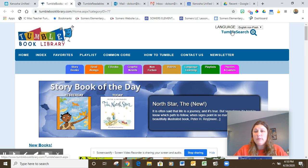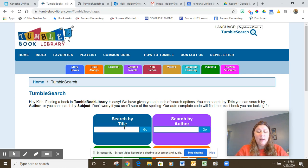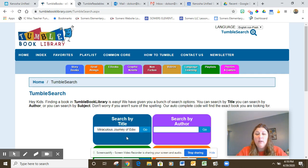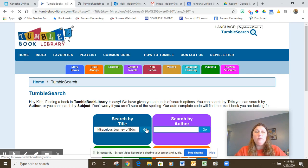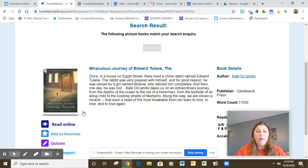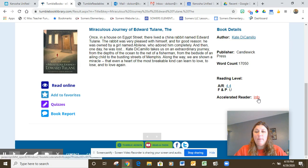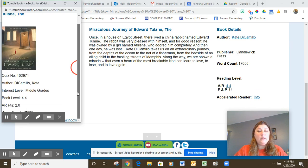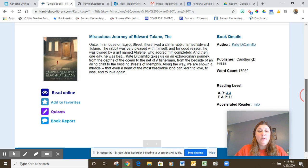Then when you go in up here, there's a Tumble search button. And search by title. Now, Miraculous is a hard word to spell, but usually it'll pop up for you. And then hit go, and then it will bring you to our book. Now, here's the cover of the book, Miraculous Journey of Edward Tulane, and a little summary. It is an Accelerated Reader book, so if I want my information, I can go right here, and there's my quiz number. It's a 4.4, and it's worth 2 points. So that's the information on the book.